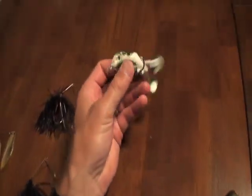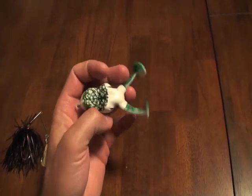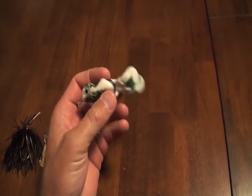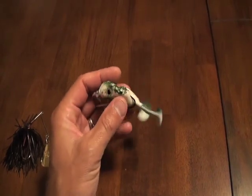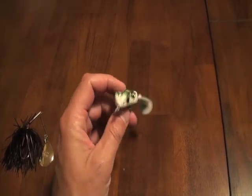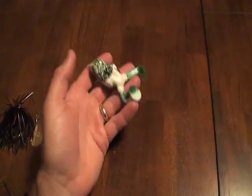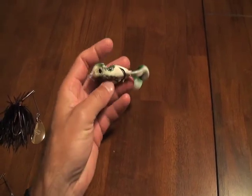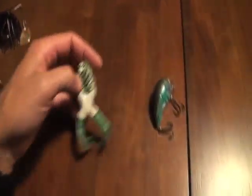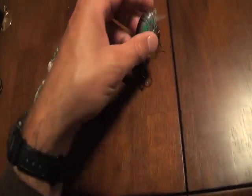Kind of surprised this didn't produce. This is a scum frog with the paddle, you know, the boot feet. I'm not giving up on this. I think this is something, especially if I'm fishing at night near any sort of surface vegetation like lily pads or anything like that, it's going to be a very good option.